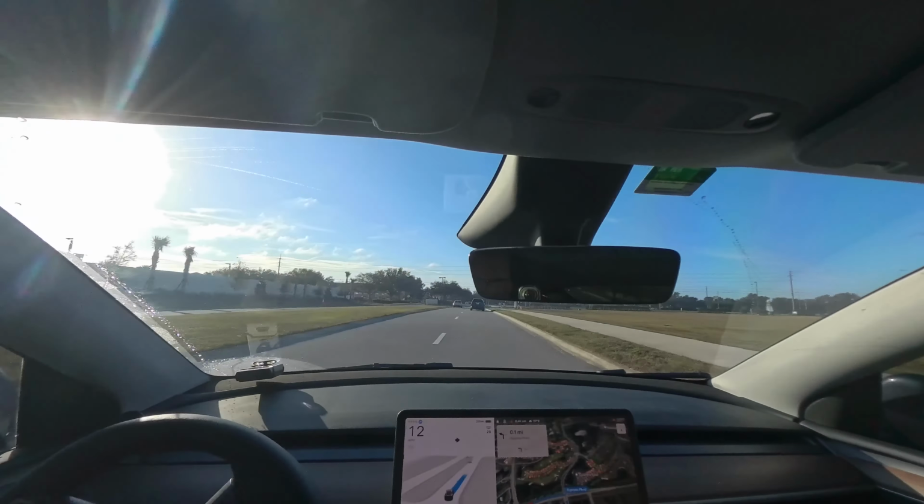But I did use the FSD extensively on a 500-mile drive yesterday. Only had a couple of disengagements, mostly due to navigation errors, where I would take the wrong exit ramp. But these were areas that humans probably take the wrong exit ramp all the time, since it's not always that clear on the GPS which one you should be taking. So can't really fault the FSD for that.